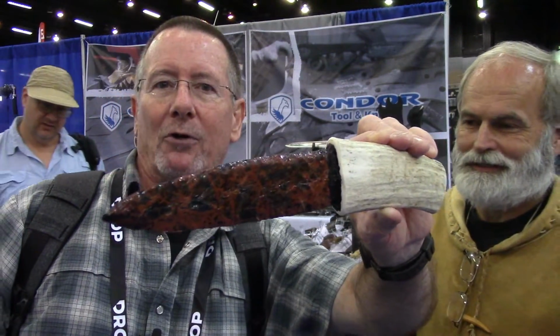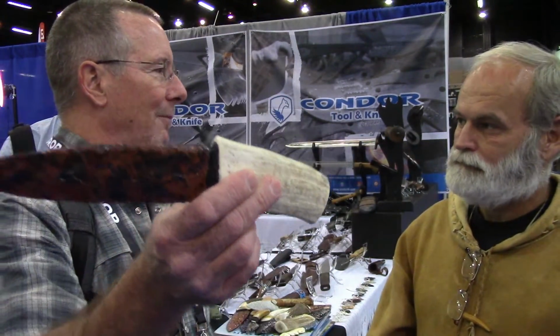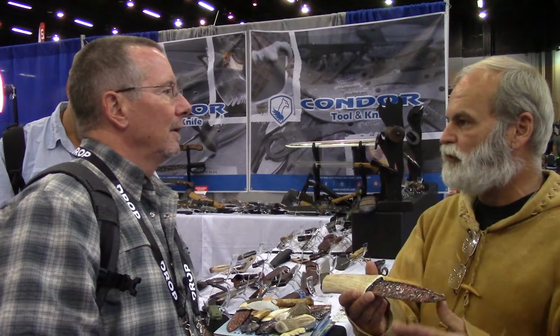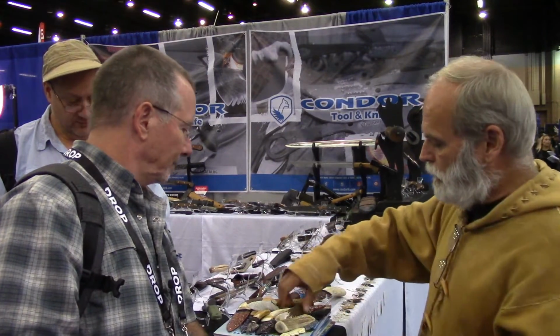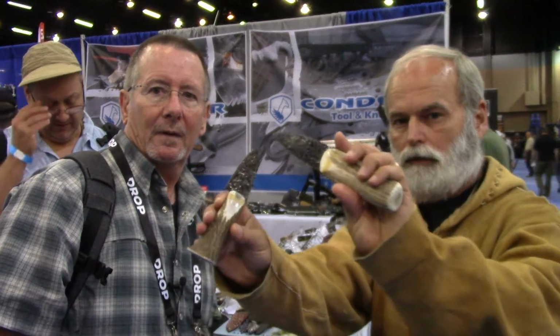You would have been able to get it at your local Condor dealer. No, these would have been something that somebody made for their own use, or maybe to trade. I'm assuming they probably traded them. There were probably people that were really good at it, making them and then trading them. So it's like today, people specialized. They were knife makers. Right.